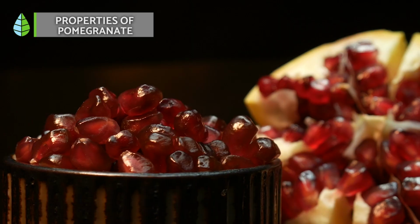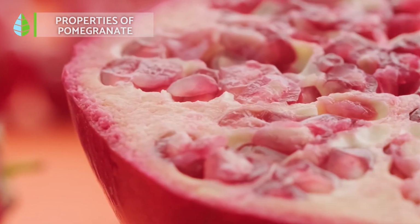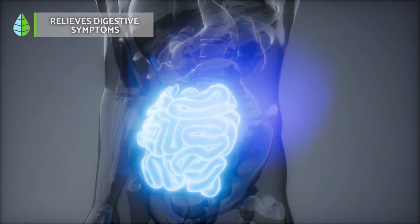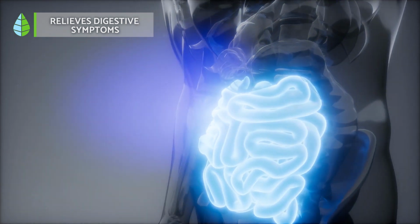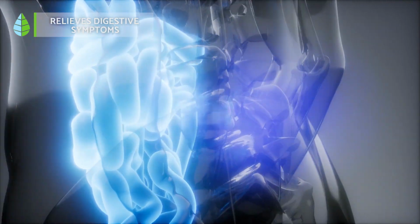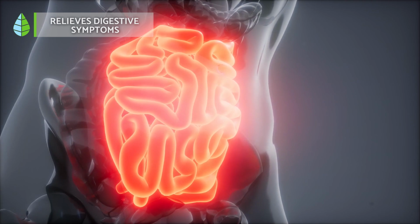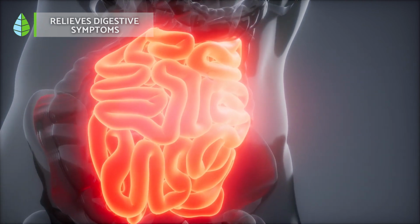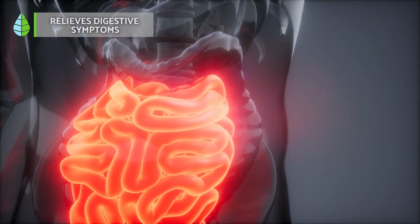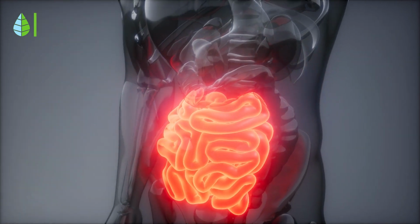Now, let's explore the practical benefits that make the pomegranate a valuable addition to a healthy lifestyle. Relieves digestive symptoms. Pomegranate, containing dietary fiber, stimulates intestinal activity, providing relief from symptoms associated with stomach disorders like colics. Notably, its tannins possess antidiarrheal properties, counteracting the usual effects of dietary fiber on the body.